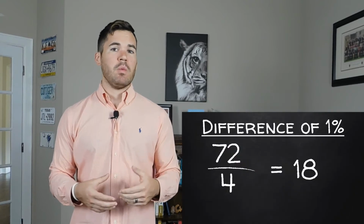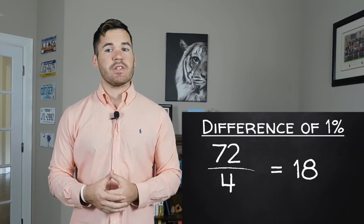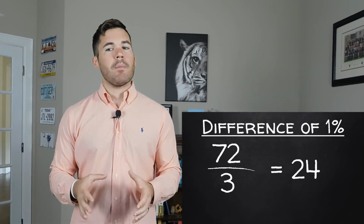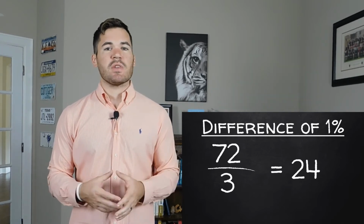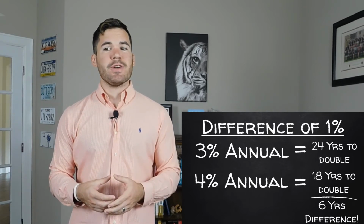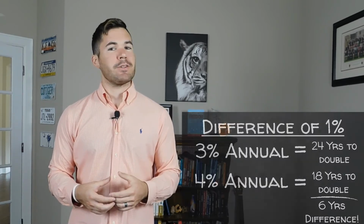It's easy to know that 4% interest on an investment is better than 3% interest, but how much better is it? Well, with 4% annual interest, your money will double every 18 years, while with 3%, it will take 24 years. So 1% difference doesn't seem like much on the surface, but if it's the difference in retiring 6 years sooner, probably makes a much bigger difference, right?